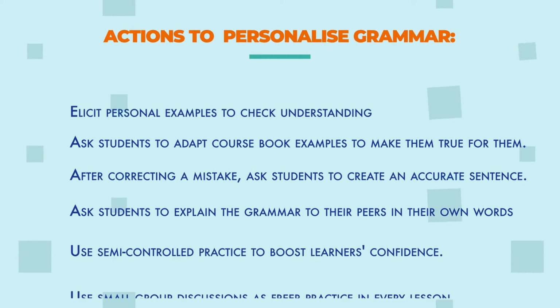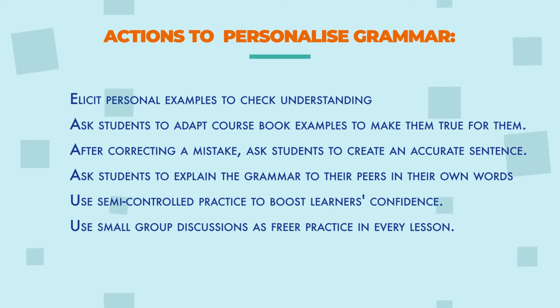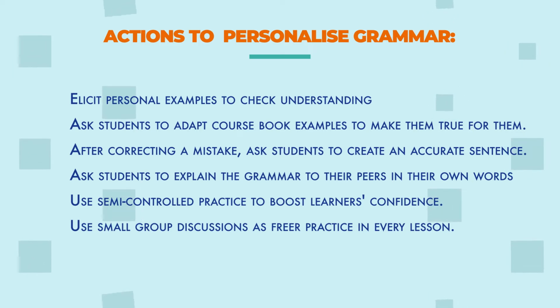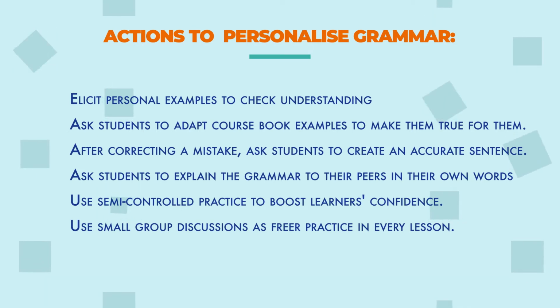Here are some actions you can take to help students personalize the grammar they learn. Elicit personal examples to check understanding. Ask students to adapt coursebook examples to make them true for them. After correcting a mistake, ask students to create an accurate sentence. Ask students to explain the grammar to their peers in their own words. Use semi-controlled practice to boost learners' confidence, and use small group discussions as freer practice in every lesson.